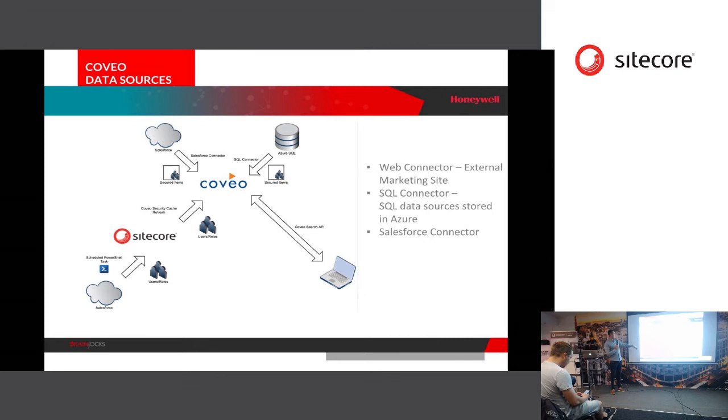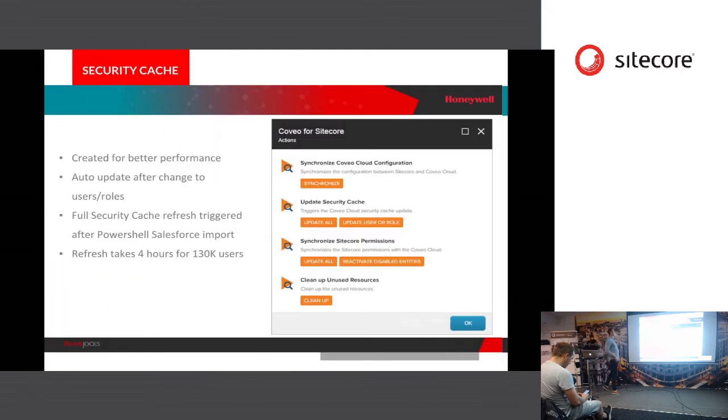There is another part related to our enhanced security model. We needed to make a PowerShell synchronization to provide access for different users to different documents. Next one, security cache. Security cache is an important thing which you need to consider if you have security applied, whether it's applied with Sitecore or with some external data source. Security cache is a repository with the mapping between user roles and entities in the index.